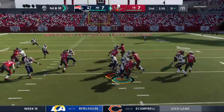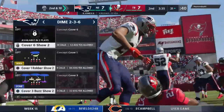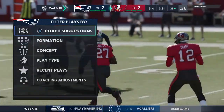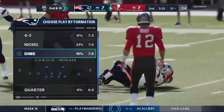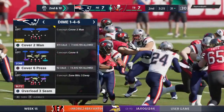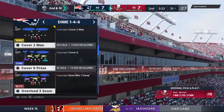Out of the shotgun, it's Jones. And nothing doing. He's immediately taken down at the line of scrimmage. Tackle made by Adrian Phillips. Nice job there defensively to clamp down because really they've been on their heels this drive. Agreed, and they really needed that one for confidence, just to feel a little bit better.